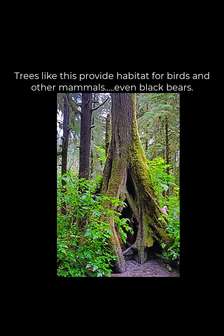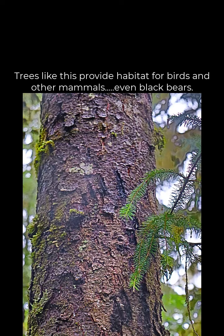But the trees themselves can serve as habitat not just for animals like birds, but also for things like bears, which is the only species of bears that live on Ketchikan. Evidence of the bears is seen here by the scratches on the trees. Some of our groups saw some bears. We did not. What a bummer, huh?